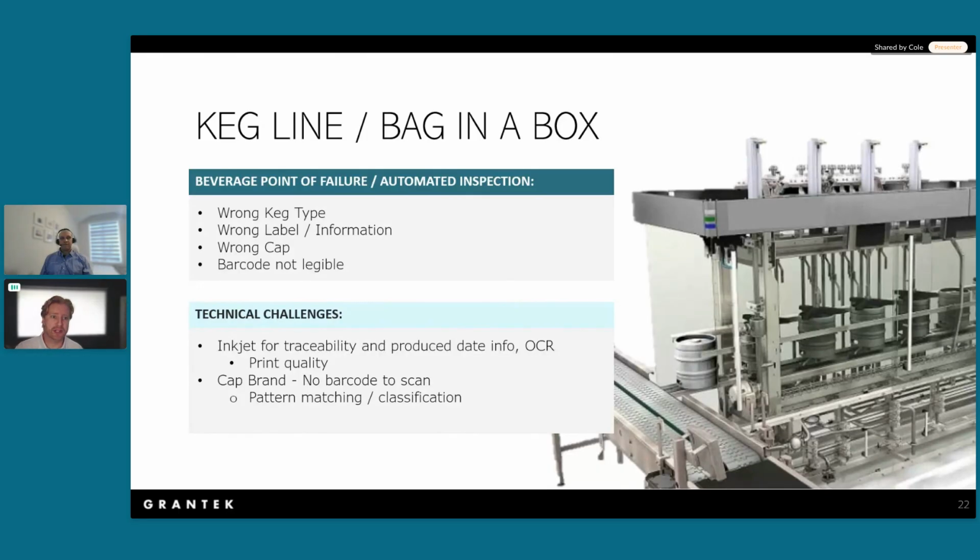But a big challenge we see with that is generally around print quality and printers not printing the best quality codes. Maybe they're not being kept up on maintenance, or maybe it's just a really old system that has lost its quality over time. So print quality is a big challenge we see. And oftentimes, to do a successful OCR or OCV implementation, you have to upgrade your printers because the print quality doesn't meet that standard.